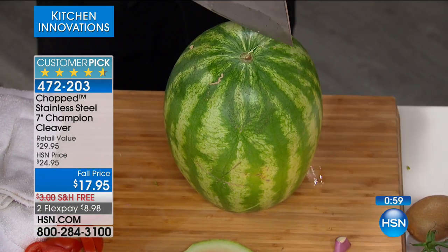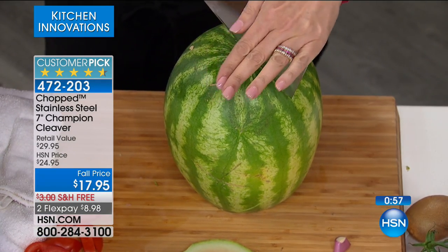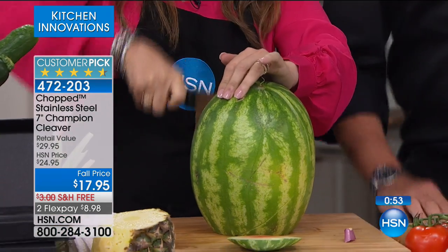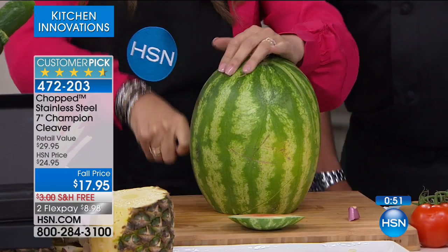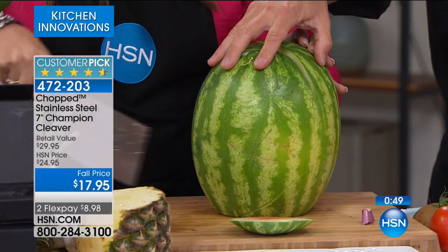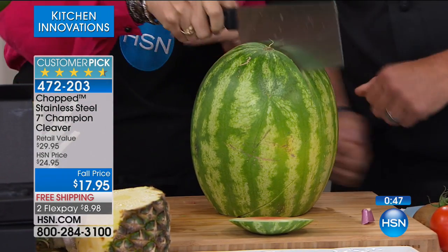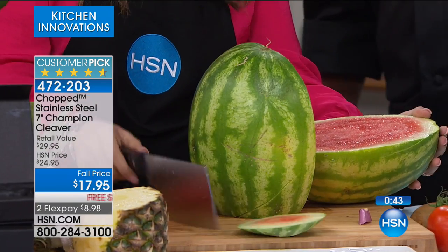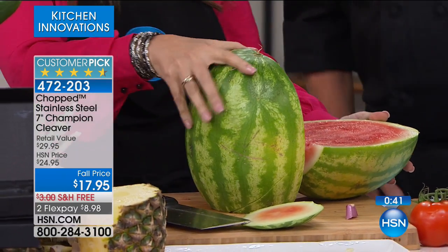Okay. Any ideas on how to start? Just slice. Right there. Look at that. My gosh. That's crazy. That is crazy, you guys. It's crazy easy. Oh, my gosh. I want to finish off this side right here. It's a lot of fun, right? That was very rewarding.